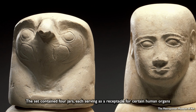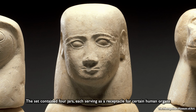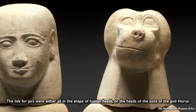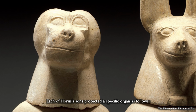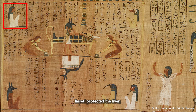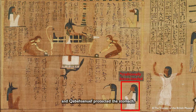The set contained 4 jars, each serving as a receptacle for certain human organs. The lids for the jars were either all in the shape of human heads or the heads of the sons of the god Horus. Each of Horus's sons protected a specific organ as follows. Imseti protected the liver, Hapi protected the lungs, Duamutef protected the intestines, and Qebehsenuef protected the stomach.